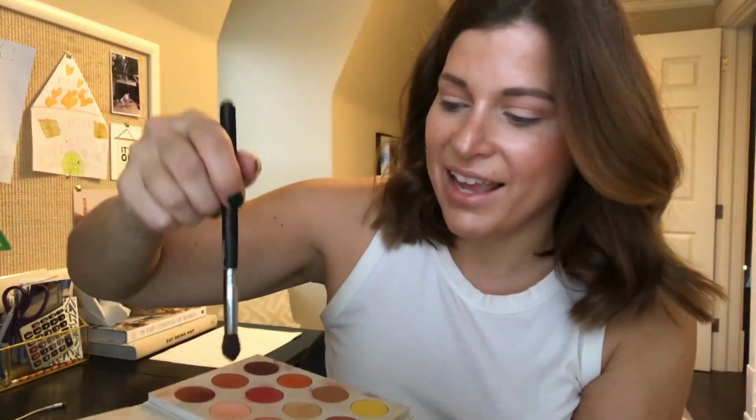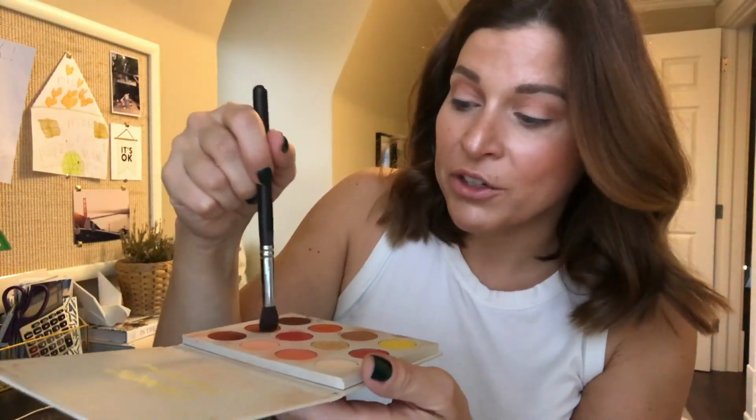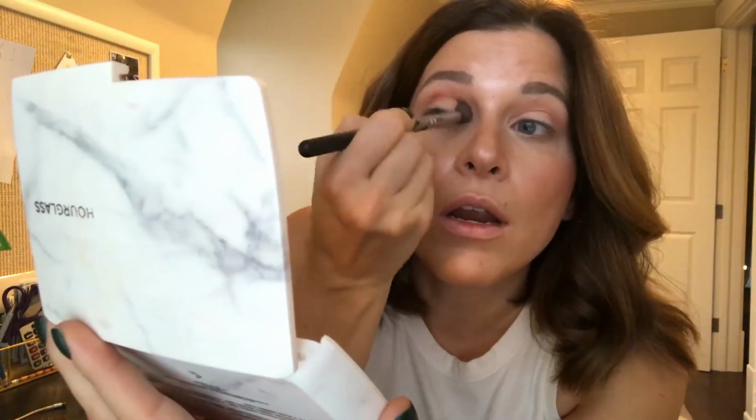But I am going to take this kind of rusty brown shade, and again, just go in with just a little bit on the tip of this brush. And you'll see it's sort of like a precision line. It just deepens it up and exaggerates it a little bit more. See, it just exaggerates it, which I think is a nice compliment when you have a really bold lipstick on. Okay, so I'm feeling pretty good about that.